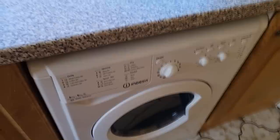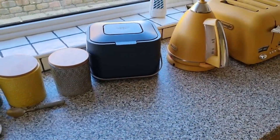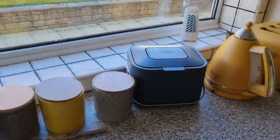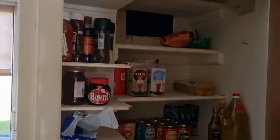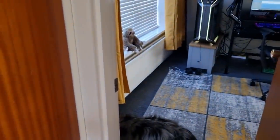That's a new washing machine that was put in by the landlord, which is great. But literally everything else in the house I bought. Got a bit of Joseph Joseph stuff for those that are in the know. And then we have this, which is probably an old boiler cupboard, but it's now a larder. As you can see, beans, Bovril, all good. So all the important things.